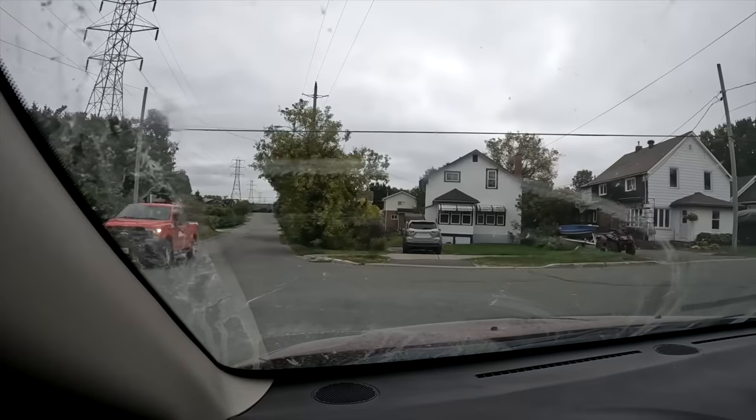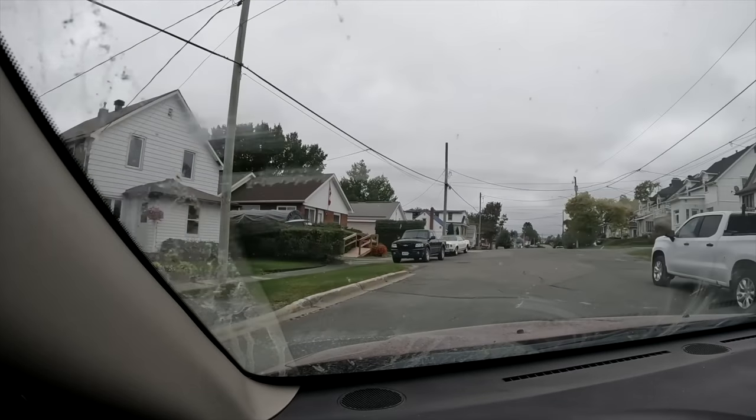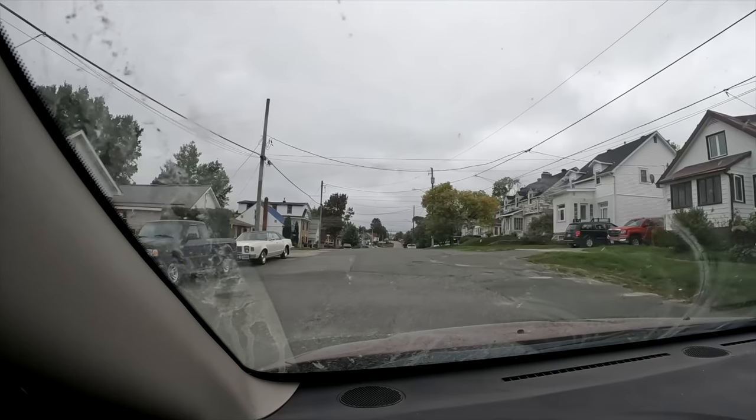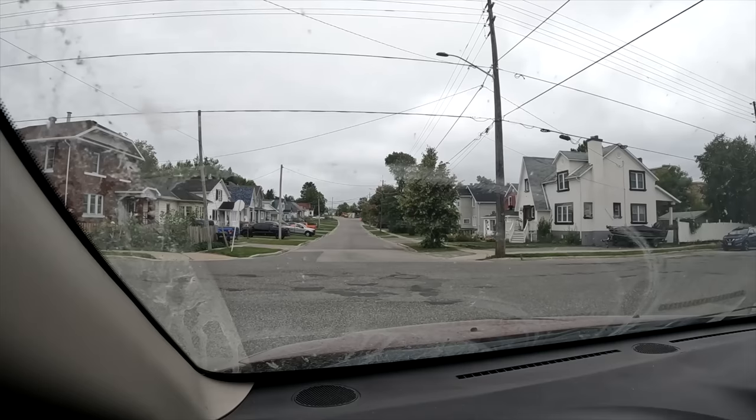Canada. Let's see what kind of pretty little houses are in this neighborhood. Some of these houses are pretty nifty. That one to the right there is kind of cool.